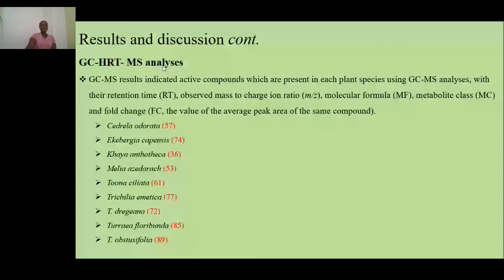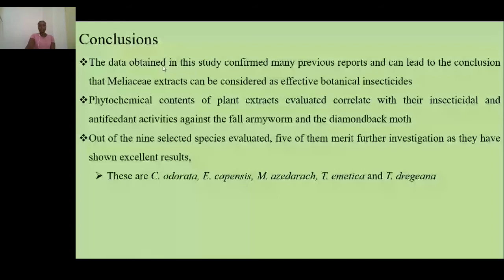And the phytochemical contents of the plant extracts which we evaluated did correlate with their insecticidal and antifeedant activities against both the fall armyworm and the diamondback moth larvae. And out of the 9 species which we evaluated, 5 of them merit further investigation, as they have shown excellent results. And these were Cedrela odorata, Ekebergia capensis, Melia azedarach, Trichilia emetica, and Trichilia dregeana.